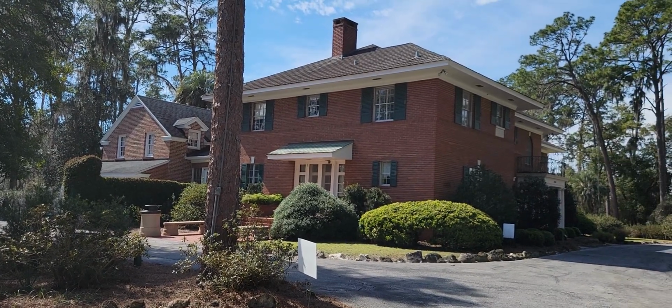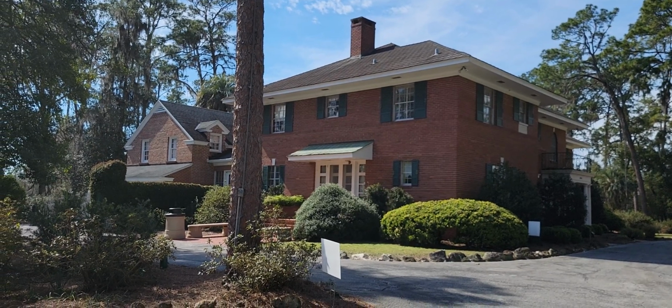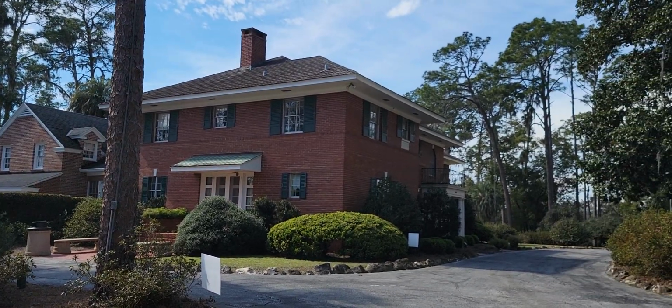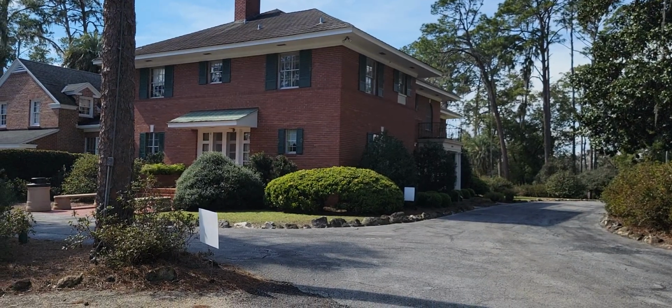The original house burned down in the 1950s, and then it was kind of rebuilt to what you're looking at now. So you should come and check this out. Have a beautiful botanical gardens around it, so let's go check it out.